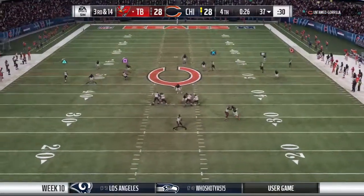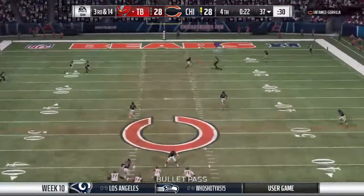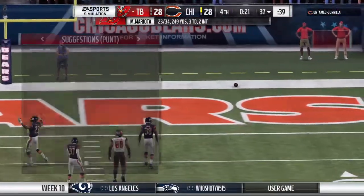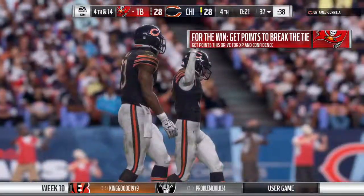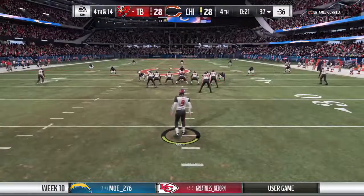Working out of the gun. Mariota. He's going to fire one deep over the middle. And a shot taken on third down, unsuccessful. 4th down now. 2 huge plays there down the stretch. The sack on 2nd down. Now they force the incompletion. That's going to lead to a do-or-die 4th down.